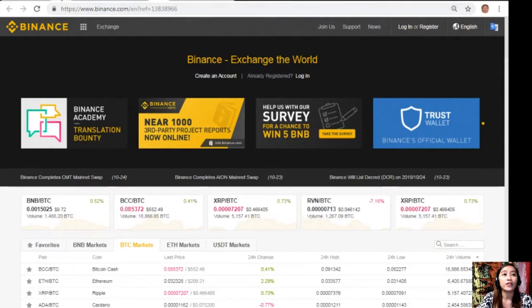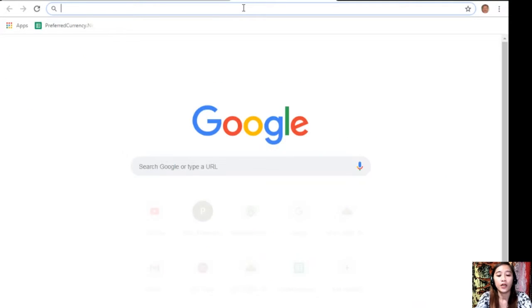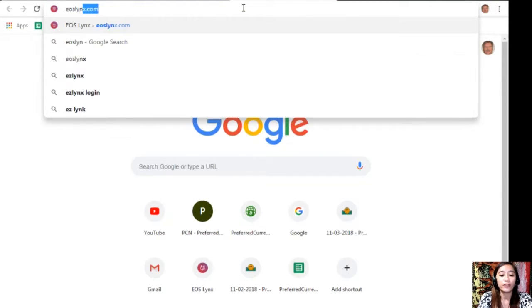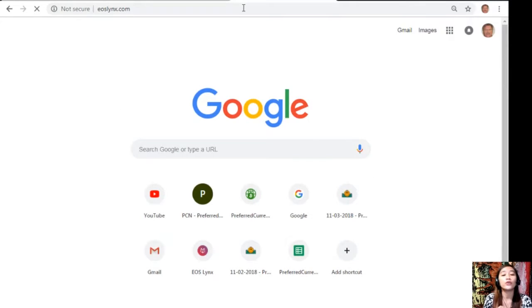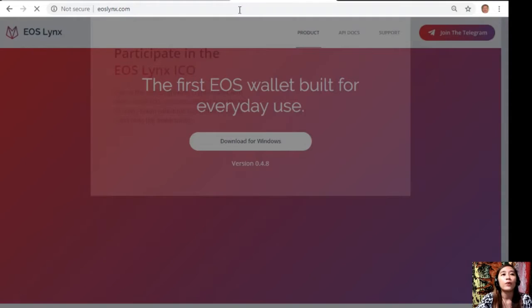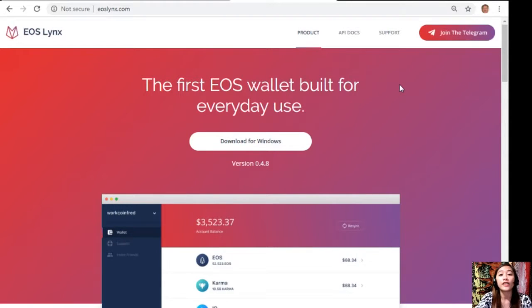And then after that, you can download the free EOS Links wallet from the Google Play Store or your favorite app store so that you can use EOS most easily. Also, guys, you can download the free EOS Links wallet on your Windows by going to the website eoslinks.com, where you can also join their Telegram channel if you have one.